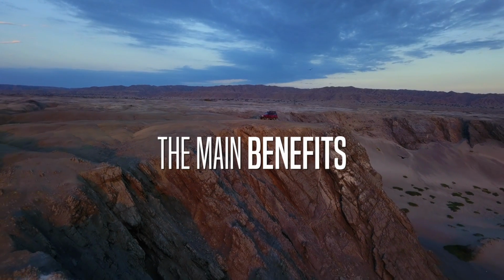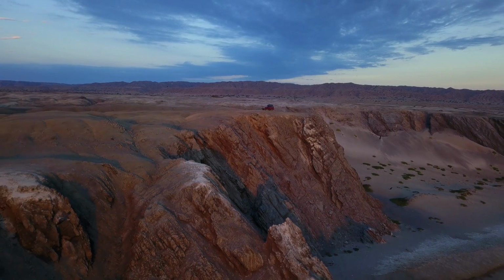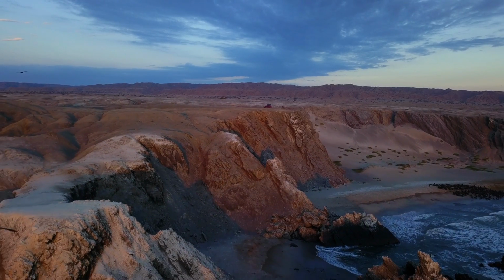Now, to the main benefits of having your vehicle. The first benefit, having your own vehicle is one way to separate yourself from the crowds. In a world saturated with imagery, it is becoming more difficult to have an edge, to make photos that stand out amongst millions. Your own vehicle, whether bought or rented, can help you gain that edge.